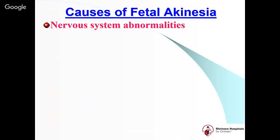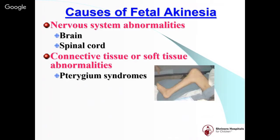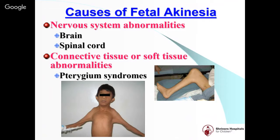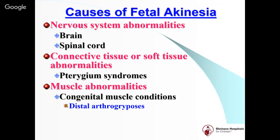So what are the causes of fetal akinesia? Well, there's a whole bunch of different causes. There can be problems with the nervous system, anywhere from the brain to the nerves going down to the muscles themselves, such as in these different conditions here. It could be spinal cord issues. There could be issues with the connective tissues, so that the things that are developing your muscles or your ligaments are not born with enough elasticity, so they're very tight, things like these pterygium syndromes. Or they can have abnormalities of the muscles themselves, or for some reason the muscles are put together in a way that they're not actually working, that they're not making joints move.